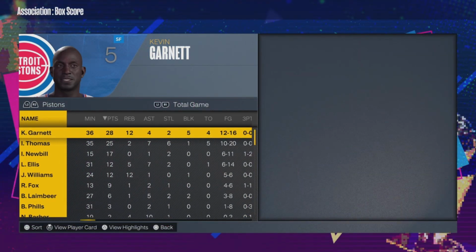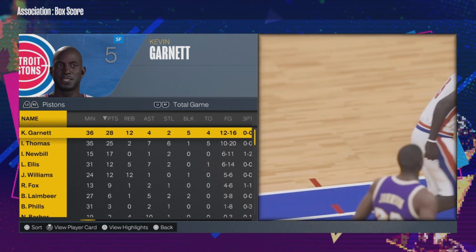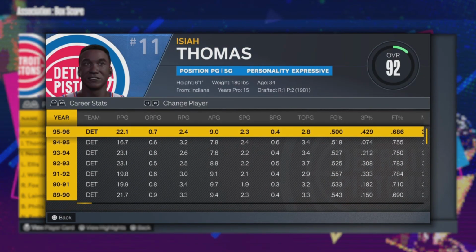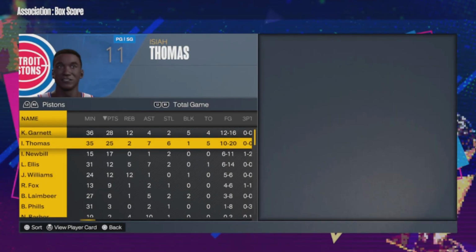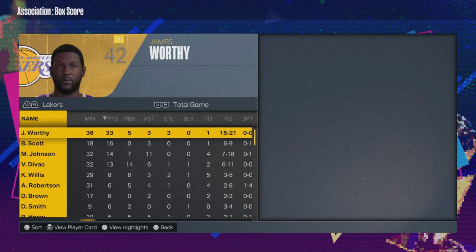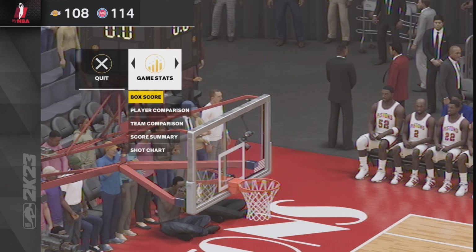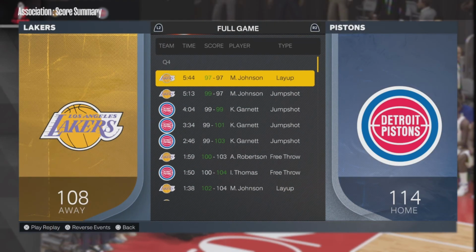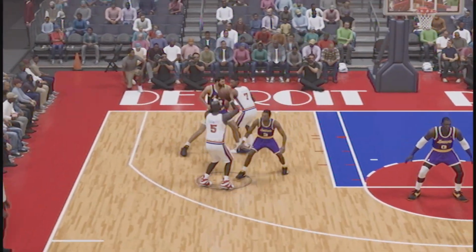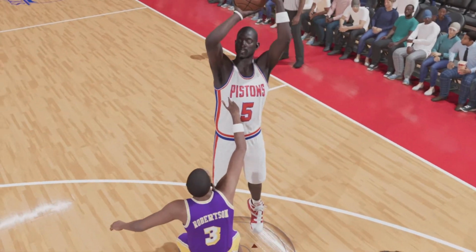Just the facts, 114-108 is the final score of that game. And Kevin Garnett, 28 points and 12 rebounds. The rookie, he's about 18, 19 years old. And the results are immediate. He's playing fantastic for a teenage rookie. So that's exciting. Looking forward to spending many seasons with Kevin Garnett.